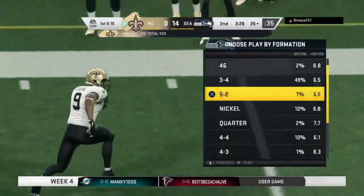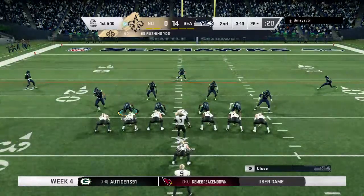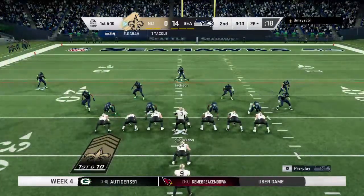A big hitter there, a first down gain of 26 yards. This offense finding its legs now. Here's another 1st and 10.